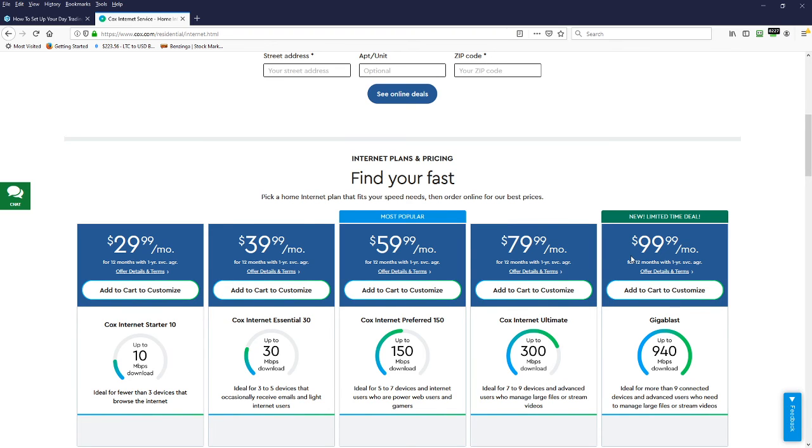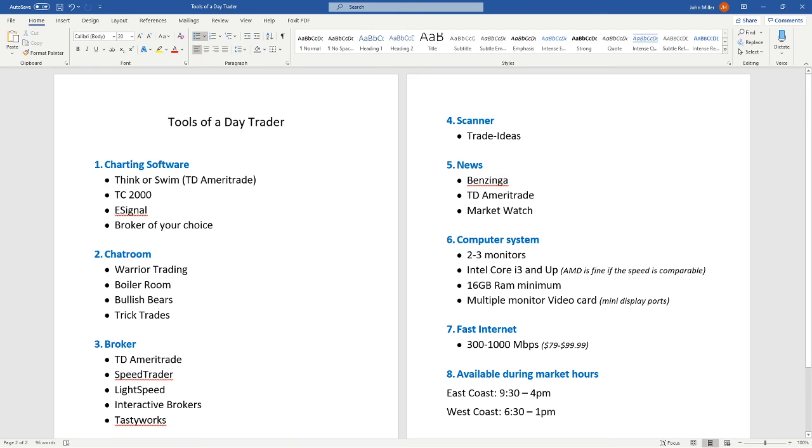And these are just tools of a day trader. That's just the way it goes. It's just part of the process. Okay, last one. Here we go. Let's wrap it up. You need to be available during market hours. Here we go. This is what I'm talking about.